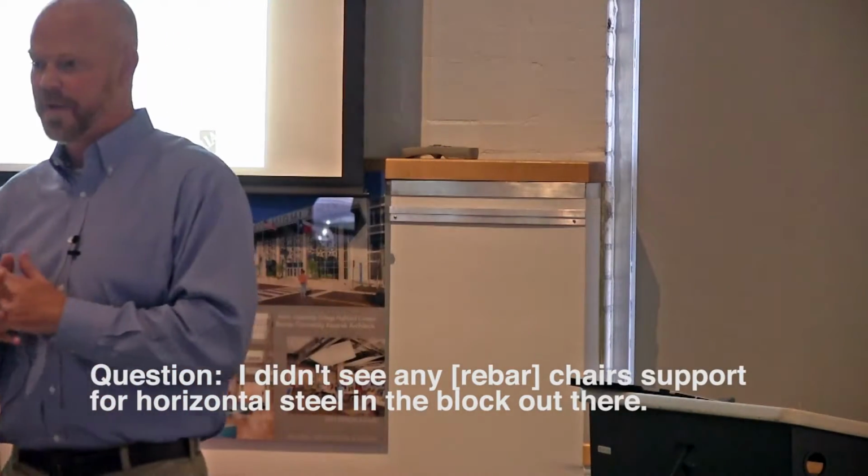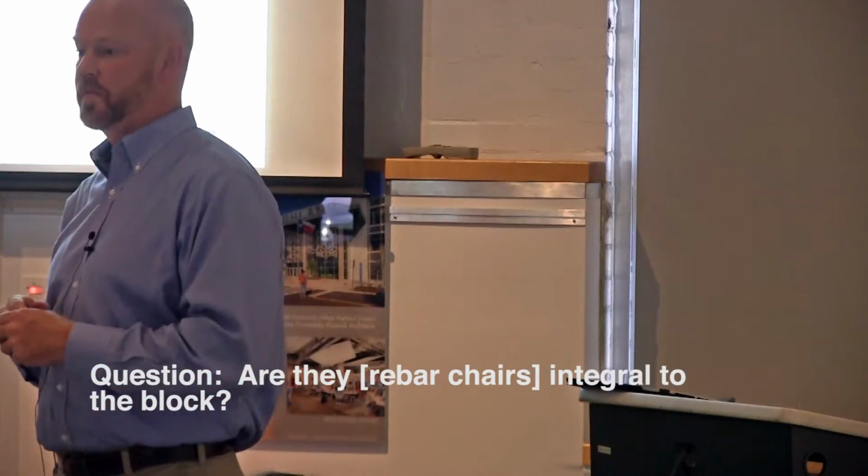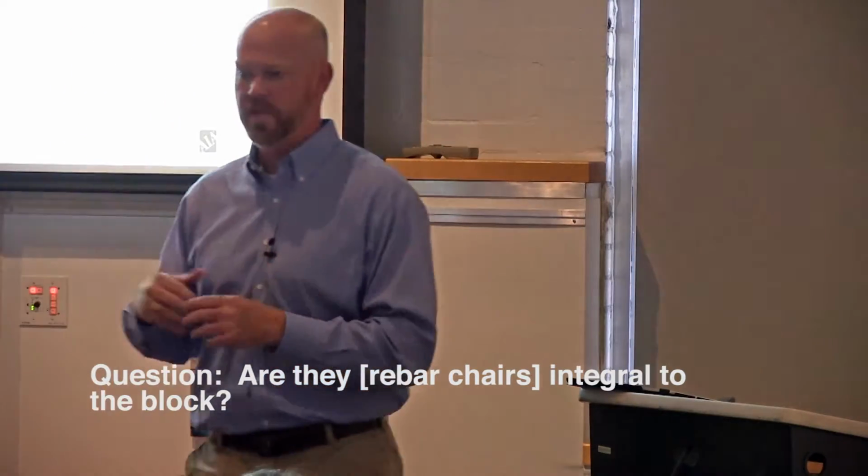Sir, yes. Okay. I didn't see any chair support for horizontal steel in the block out there. He's got them. Okay. Yeah, they're there. You can see them when they come out. All the horizontal bars go on chairs. They're fully tied. But they're integral to the block? No, sir. You're using a standard off-the-shelf chair. So that's not part of the block. You set that in the block, set the bar down and tie it. And he's got it, so yeah, in the block itself you won't see him, but when he's building that wall out there, yeah, you'll definitely see him.